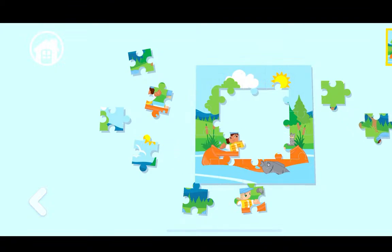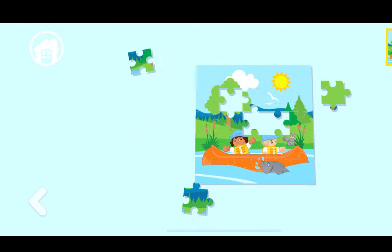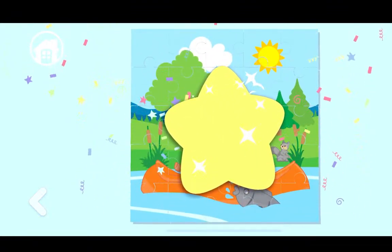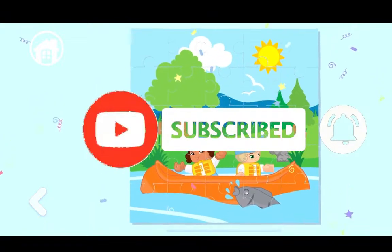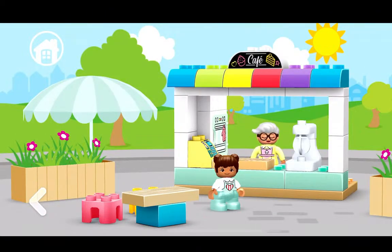Okay, the boat with the children, and the finish. Super! Thanks for being with us. Bye-bye, our little friends. See you on the next LEGO level.